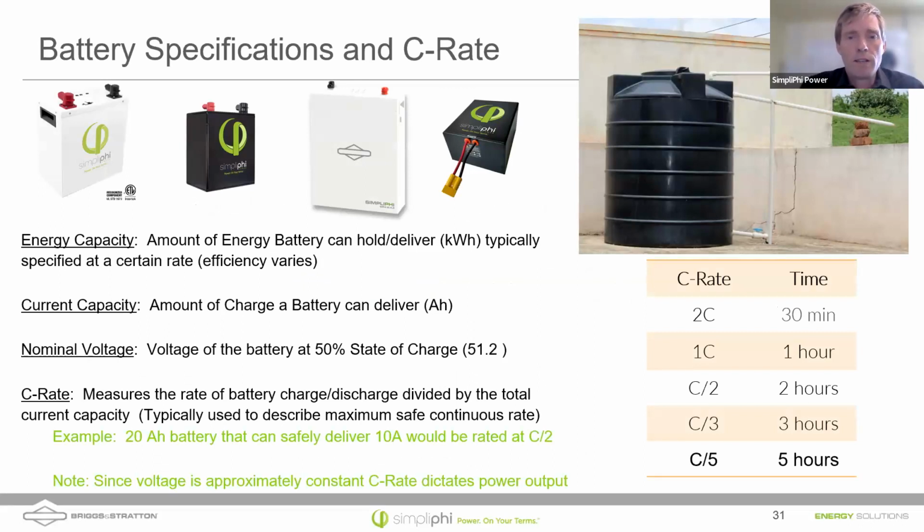But more recently, 24 and now 48 volt batteries have become the standard, right? And so that voltage of the batteries has migrated upward. For mobile solutions, you still have plenty of 12 volt solutions, but now to specify the amount of energy you can get out of a battery, we typically specify that in kilowatt hours, power times time, how much power for how many hours. So a 3.8 kilowatt hour battery could provide 1,000 watts for 3.8 hours, right?